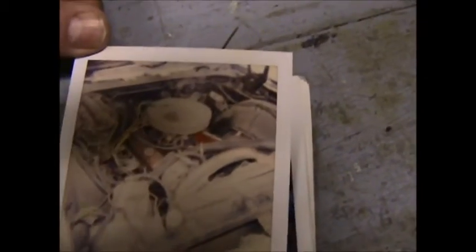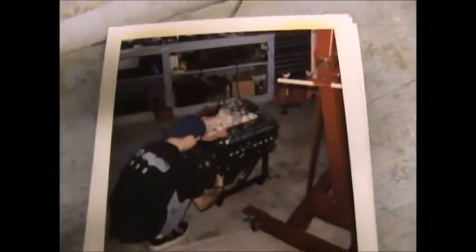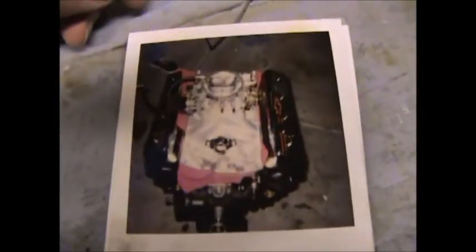Last but not least, this was my son's. Mom got him a ZZ4 crate motor for a 65 Chevelle. It was a graduation, birthday, Christmas, everything present. This is the original 283 in the Chevelle. Here they're pulling the 283 out. That's my younger son Patrick. That's what it looked like with the Turbo 350 in it. Here they're assembling the ZZ4, putting a flex plate and everything on. That's the engine with the intake just sitting on there.